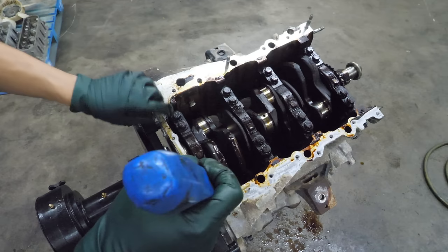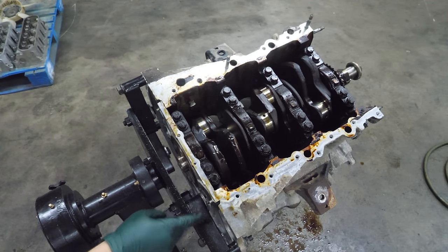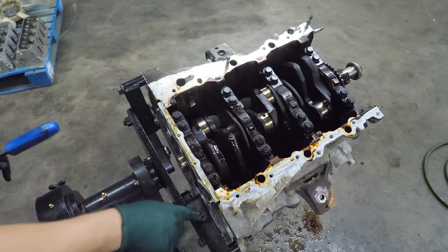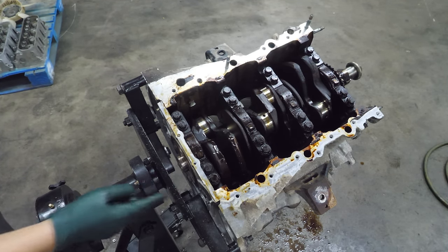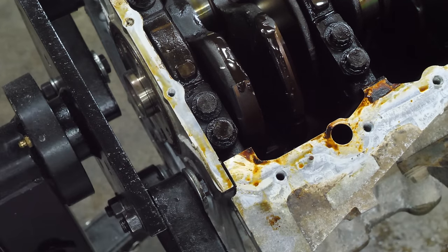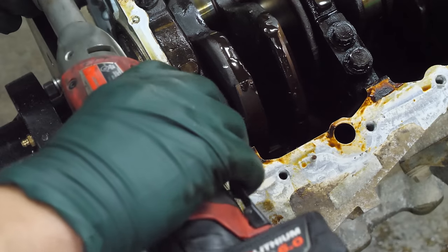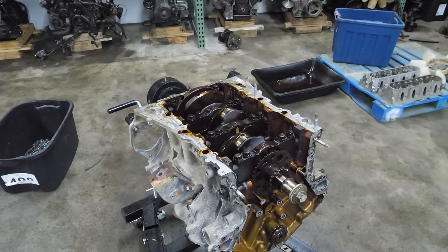Looks like that stud is going to be a problem. I might have to take the stud out because that arm is in the way. I guess I could take this out of the way, but I'd rather just get an external Torx on that stud and yank it. There, now when I pull the crank, this plate can come with it. Actually, we'll pull both studs just to be symmetrical here. Now it's time to start on the main caps.